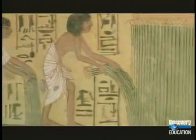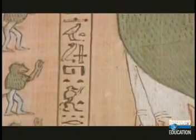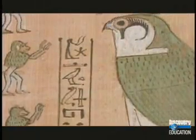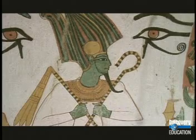They recorded events like the wheat harvest in their art. Along with pictures, the ancient Egyptians used a written language called hieroglyphics, made up of secret symbols. By looking at these pictures and symbols, we can learn a lot about the Egyptian people.